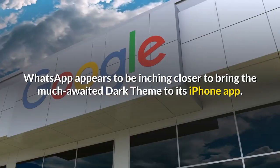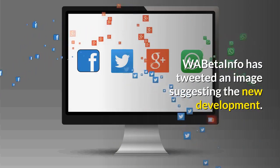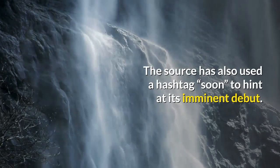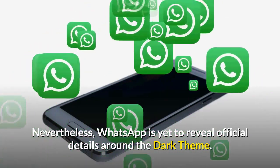In addition to the latest beta version for Android devices, WhatsApp appears to be inching closer to bring the much-awaited dark theme to its iPhone app. Wobbiteinfo has tweeted an image suggesting the new development. The source has also used a hashtag, soon, to hint at its imminent debut. Nevertheless, WhatsApp is yet to reveal official details around the dark theme.